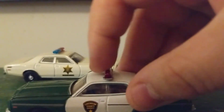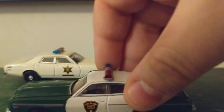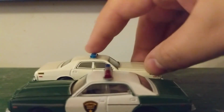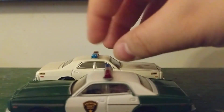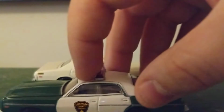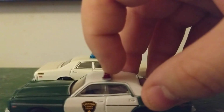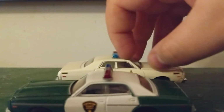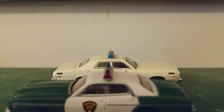Actually, if you take a look at this police light, it is different from the one from Roscoe's car. Roscoe's is kind of like an oval shape. This one is kind of like a hexagon. It goes up, goes a straight line, and then goes back down. Roscoe's is an oval. So I like their attention to detail on putting the exact kind of siren lights on the car.